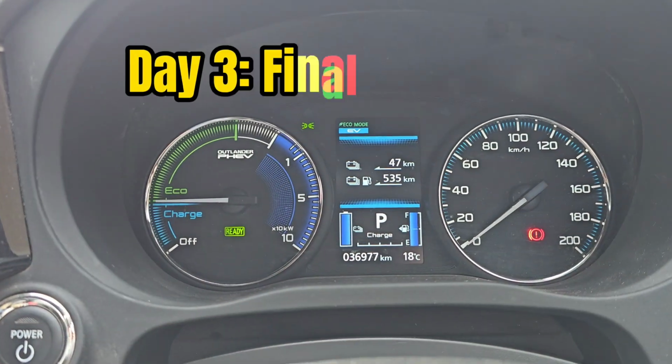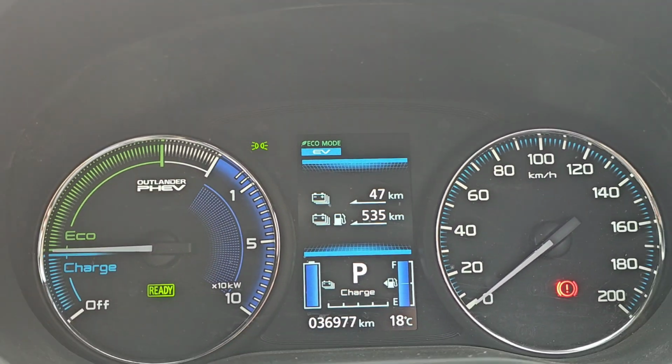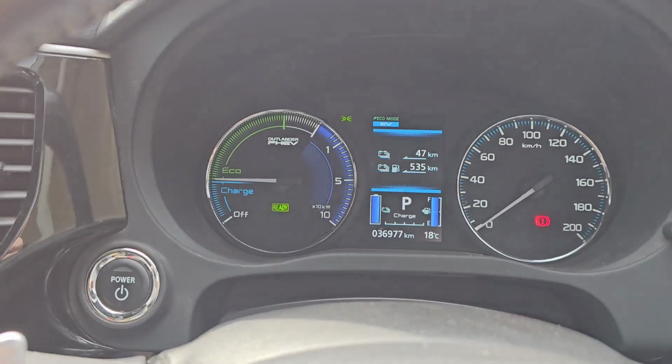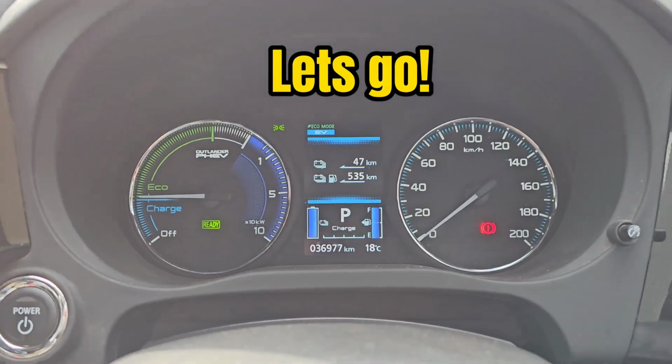We are ready to go, 47 k's on the battery, woohoo. So obviously my good driving yesterday worked really well. Anyway, we're ready to go. There's nothing on there. Why am I showing you that? Okay, so we're going to leave Bruce Rock and we're heading now to Perth for the final leg of our journey.